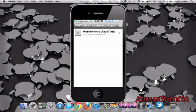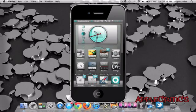And all the functions that it performs over 3G, it does very seamlessly and very well at the same time. This is just one of those Cydia tweaks that you must have on your iPhone 4S or your iPhone 4. At number 2 is Springtomize 2. Now, Springtomize 2 is a great Cydia tweak to say the least.